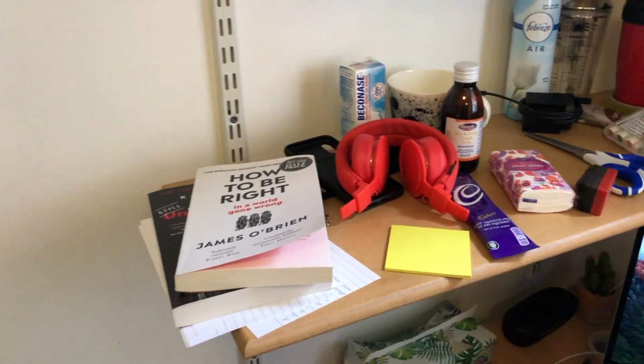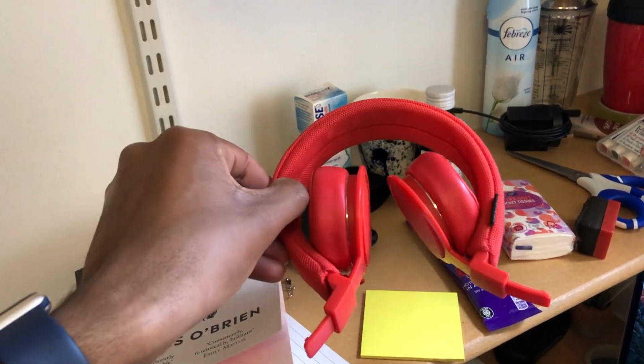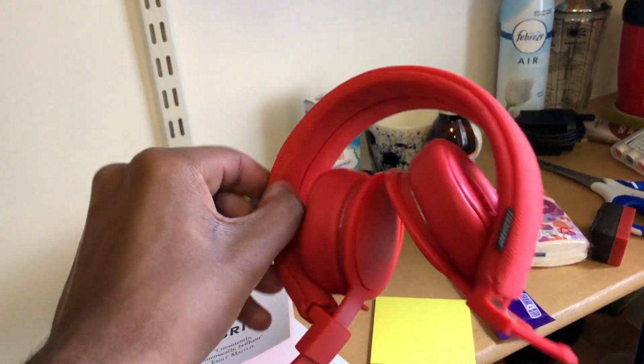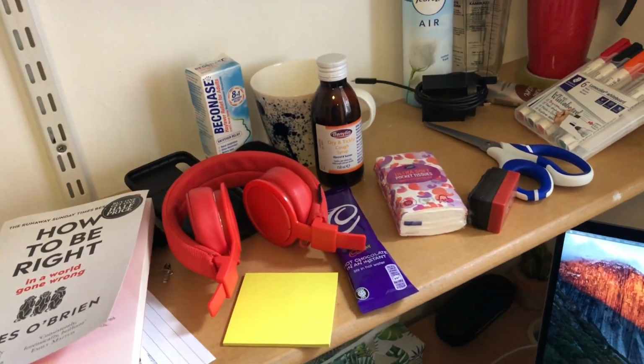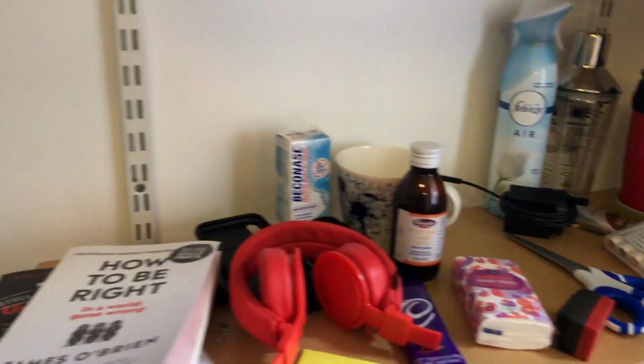And then I've just got some other stuff here. You know, I've got a pair of headphones. These are my gym headphones. I wouldn't wear my Apple headphones in the gym. These are the best ones to wear in the gym. I just got some scissors and some pens and stuff. Nothing too fancy on this shelf.